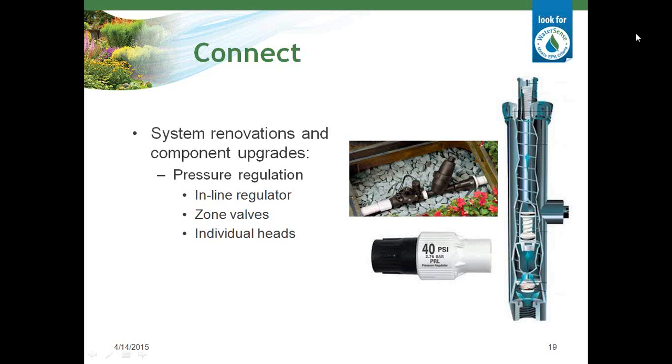So some systems need pressure regulated by individual zones due to the equipment. Rotors are going to operate best at 50 psi. Sprays, micro, and drip irrigation are more efficient between 30 and 40 psi. Individual zones can be regulated easily. You can install pressure regulating solenoid valves or consider an inline device after each of the zone valves.